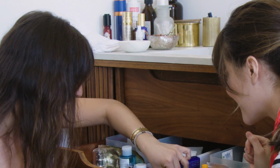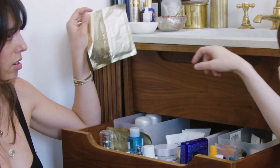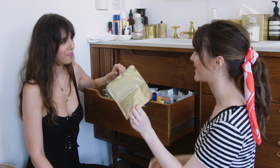Oh my God. My favorite foil mask from Estée Lauder. This is also... Is this the one that has the foil? Yes. Yeah. If you've never tried these, it's metallic, so silver foil on your face. It's really freaky, but I like it.